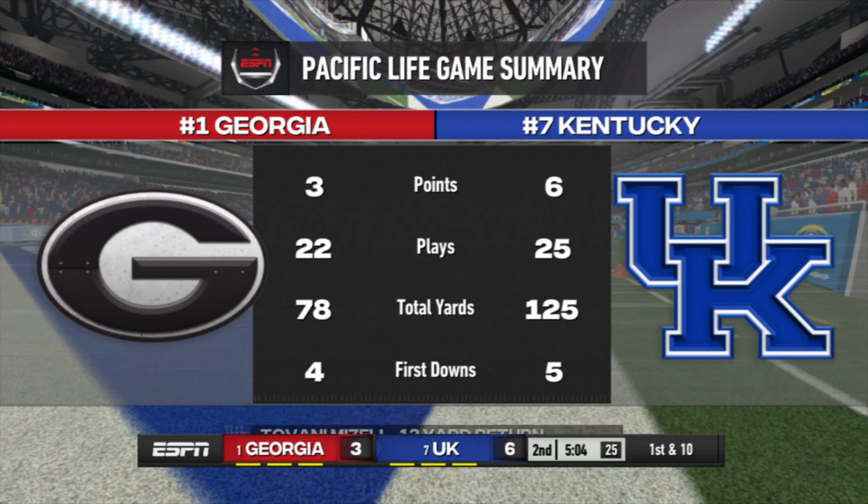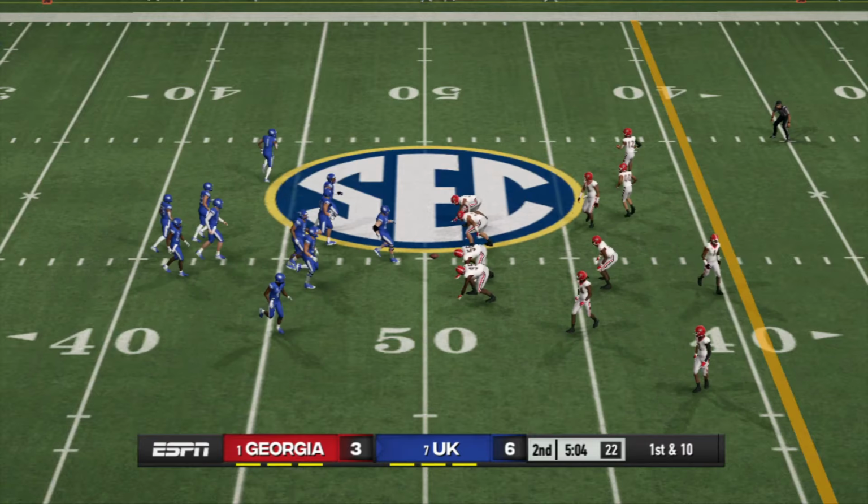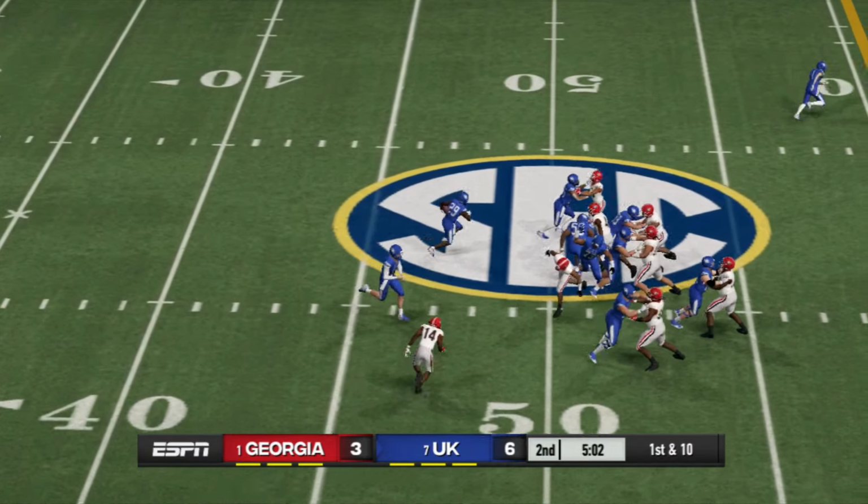Everywhere we go in college football, everybody's got a t-shirt that says finish. Finish, whether that means finish the game or finish the drive. Right now, this offense is moving the ball, but they're not finishing the drive. They got to execute better down closer to the opponent's territory. Kentucky holds a field goal lead.